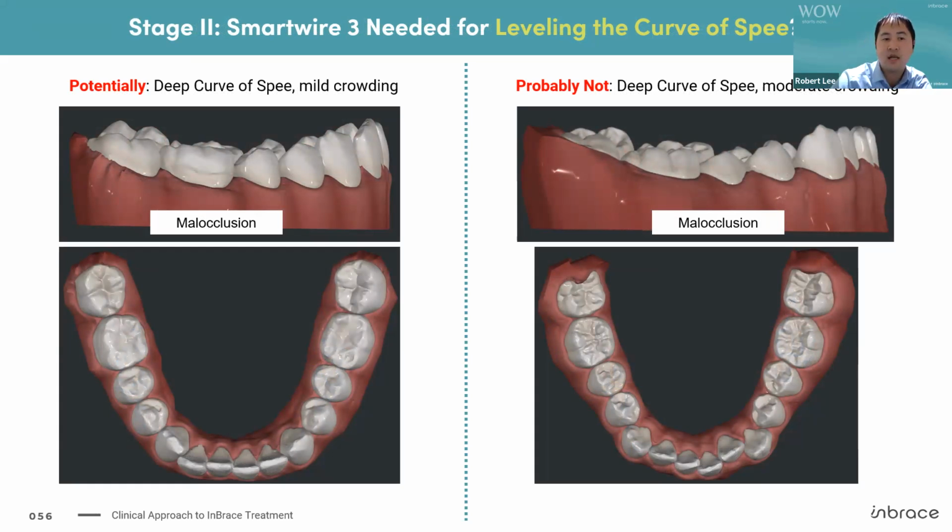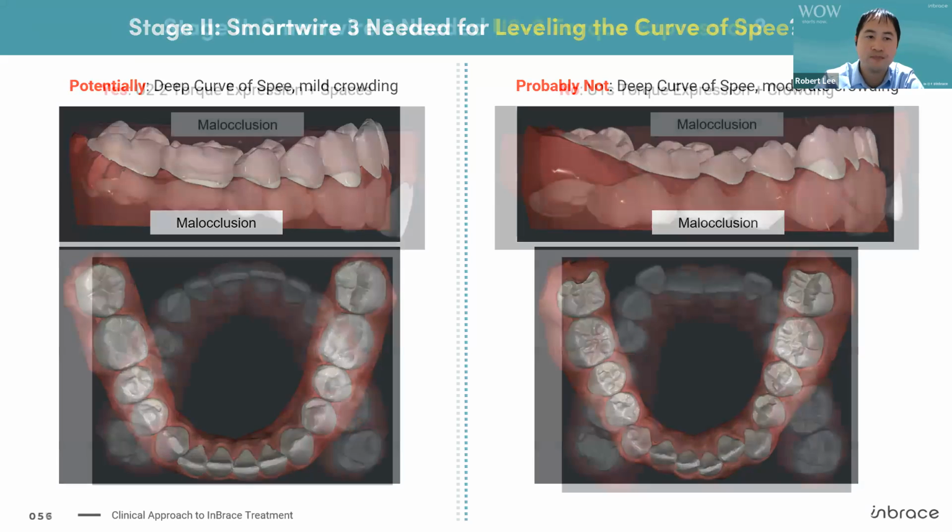So on the left-hand side, I would say you potentially may need to go to SmartWire 3 because you have a deep curve of Spee with very mild crowding. And then the crowding as it unravels will relatively intrude and help level your curve of Spee. So that's why on the right-hand image, because there's more crowding and I expect that these teeth are going to come forward and relatively intrude, you might not end up needing it. SmartWire 2 might be sufficient for this one.